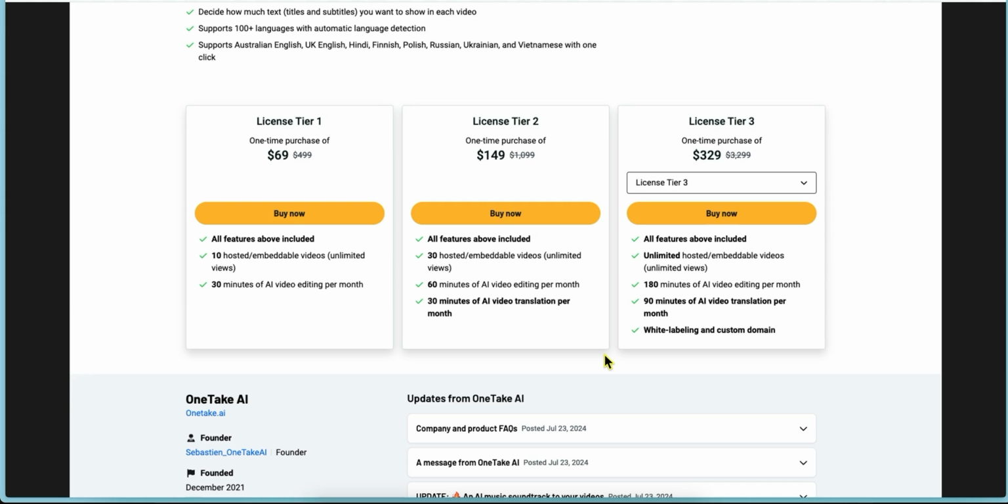License tier 1 is $69. You get 10 hosted embedded videos, unlimited views, 30 minutes of AI video editing per month. So you can actually host videos on here, and you can do the video editing as well. License tier 2, $149, 30 hosted videos on the platform, 60 minutes of AI video editing per month, and 30 minutes of AI video translation per month.